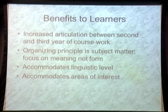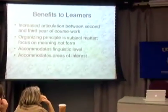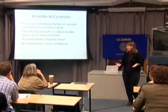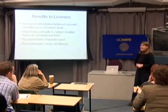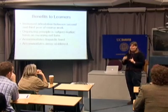The organizing principle is subject matter, focus on meaning, not form. So then the other component is how do we address the form issue, because they're still language learners, as we focus on the subject or the content. And that's a hard switch sometimes for TAs who would like to continue to focus on form.